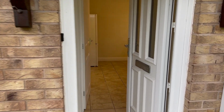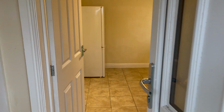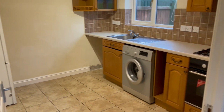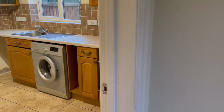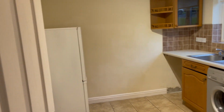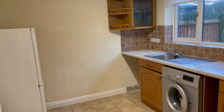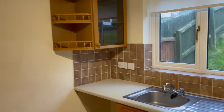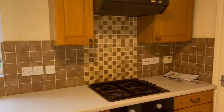So this is 119 Berkeley Grange, and this is a little semi-detached house, which is a 2-bedroom. I'm just closing the front door there, a bit of a creak. So we come into a little reception hallway, and then you're straight into the kitchen. So the kitchen is fitted out with units at base and wall level.